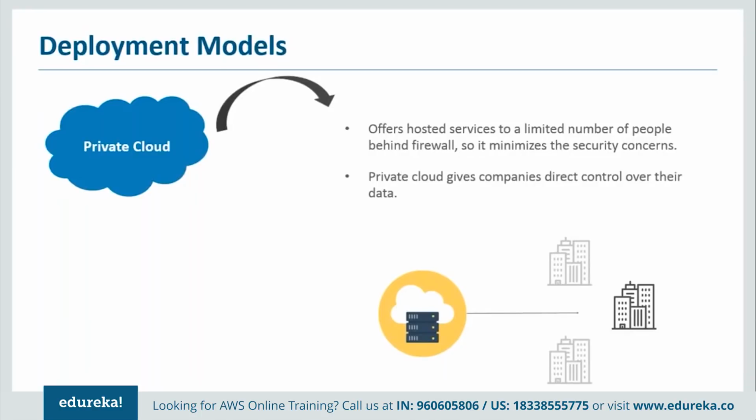And since it's a private cloud, you are protected by a firewall and you do not have to worry about various other issues that are there at hand.